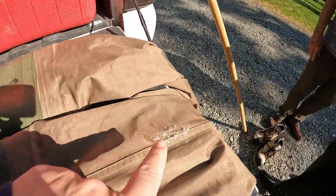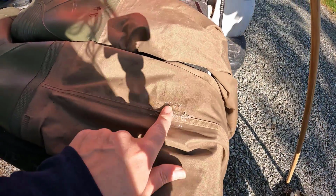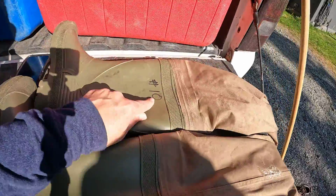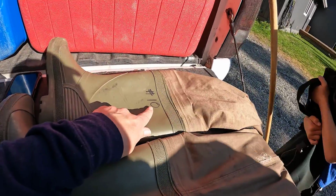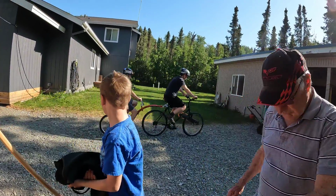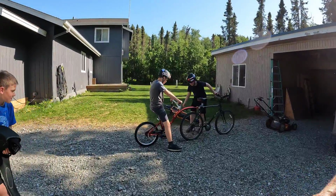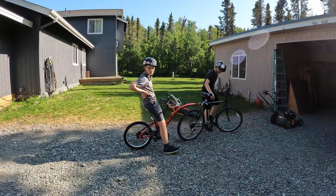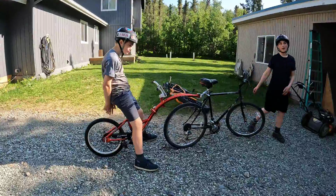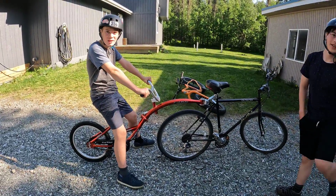See here, Grandpa is patching a hole, trying to make it so that they don't leak. That's shoe goo. And what's this? This saying they're a size 10? Those are size 10. Grandpa likes to keep lots on hand for people to use. Oh, you guys are riding together. We're gonna see if Everett will ride this Pro Pilot. It's so much bigger than, no, I mean with me, not with you crazy boys.